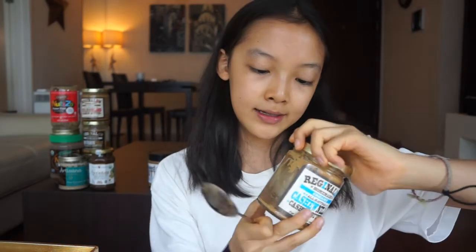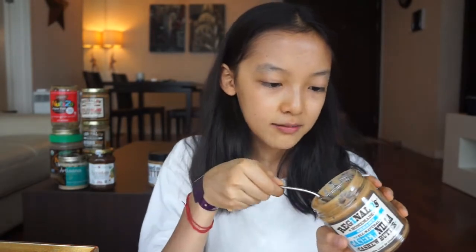Next up we have the Reginald's homemade nut butters, and this one is the vanilla cashew butter. I think this is just like their regular cashew butter, just with a bit of vanilla. At first I wasn't accustomed to the taste of cashew butter because I never had cashew butter before. It just tastes like your typical cashew butter. Not very vanilla beany. I give this one an 8 out of 10.